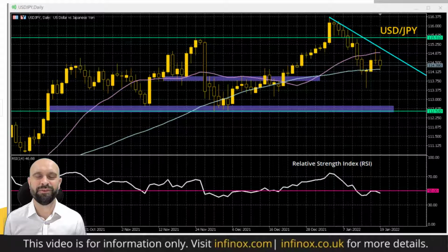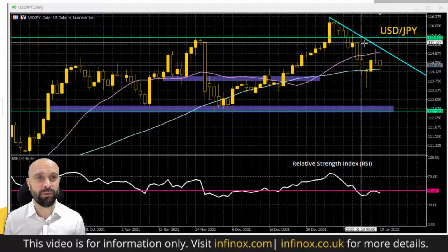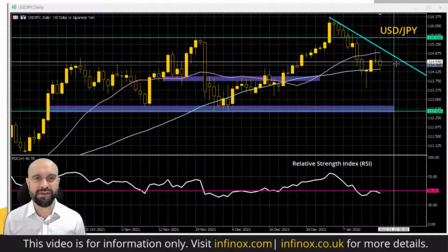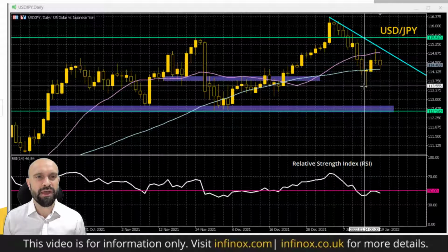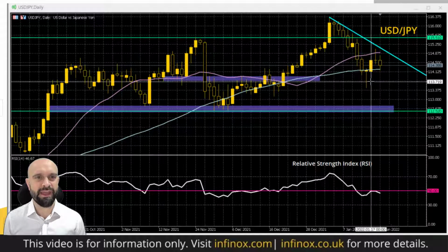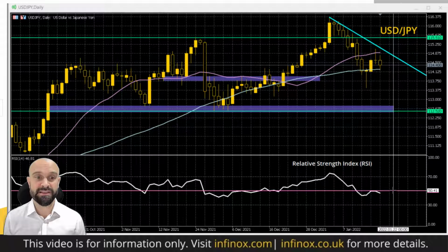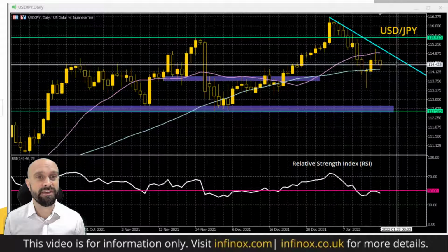Onto the Infinox MT5 platform, and starting off with Dolly Yen, which is a trade we've been looking at in the IX trading room that has been going well for us. This downtrend in Dolly Yen in the past couple of weeks is really key, I think, at the moment. You can see that this technical rally that we saw in the last couple of trading sessions has just started to fall over again, as the downtrend has started to come back in. Interestingly enough, the technical rally back to the 50 level on that RSI is again the point at which it starts to fall over.